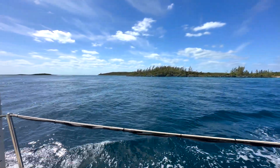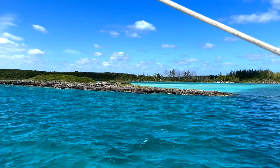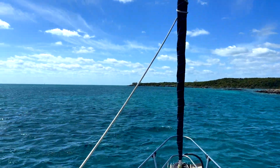Y'all, it is so pretty over here. I just want to like jump out and swim. Probably wouldn't be a good idea with a current like this.